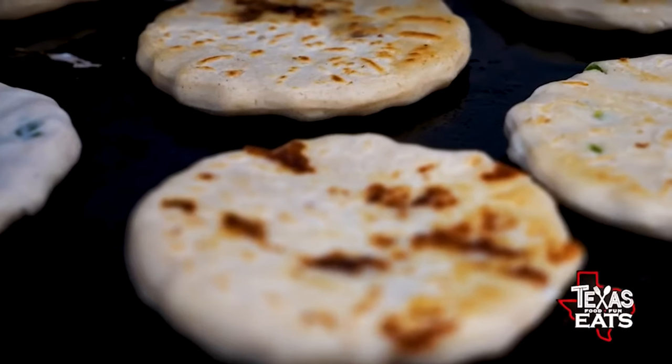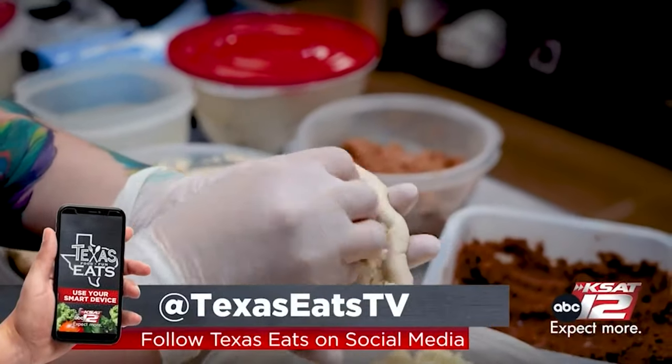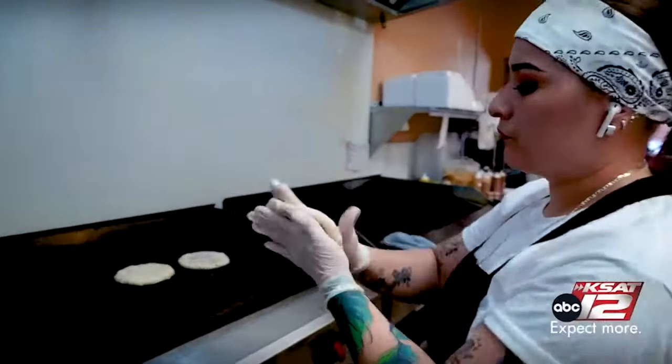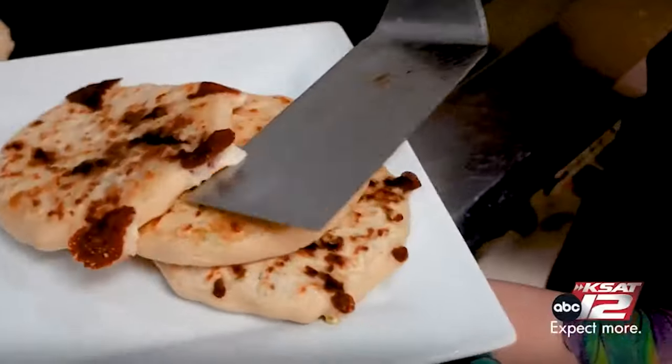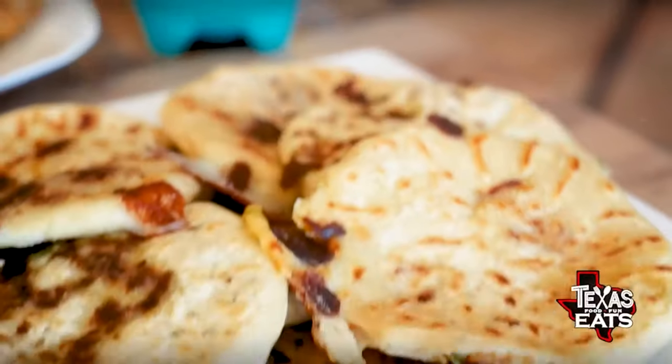Now, these right here, you said pupusas, these are very popular. Talk to me about what they are and what goes inside of them. Those are what they call revueltas. They will have cheese, beans, and pork. And then, of course, they're topped with what we call curtido, which is the pickled cabbage, and salsa.